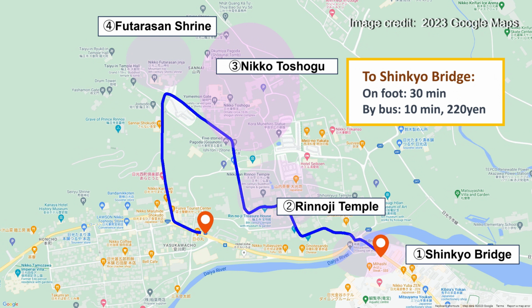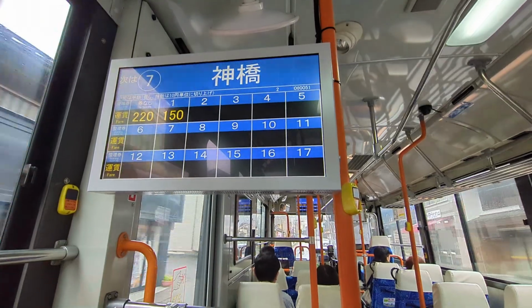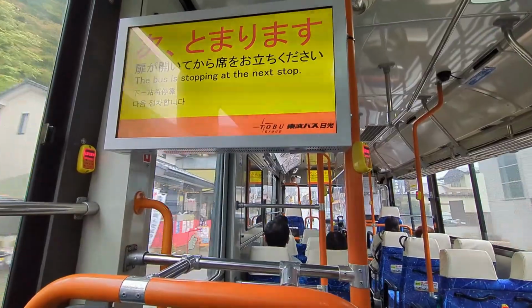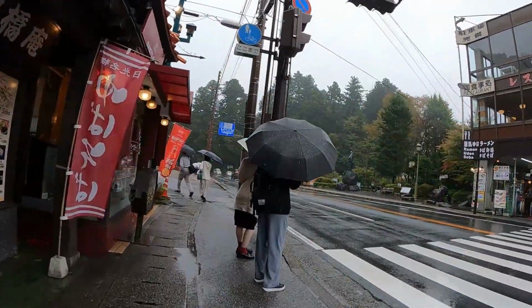It's about a 30-minute walk from the station to Shinkyo Bridge. You can use your Suica card on this bus, and if you have a Toba Railway free pass, just show it. When you get off the bus, you'll see the bridge right in front of you.